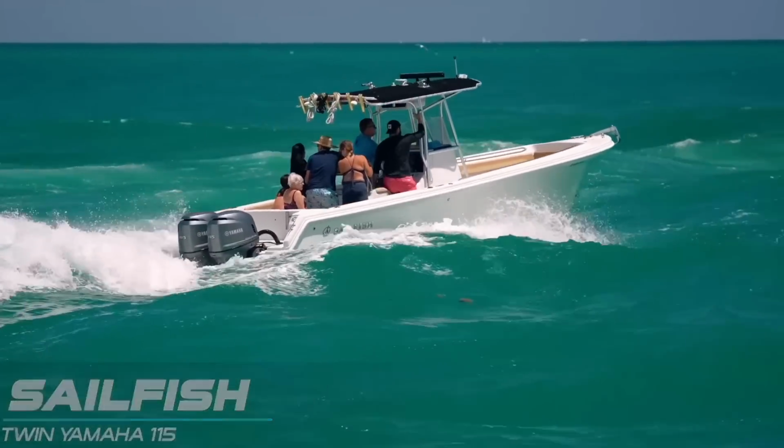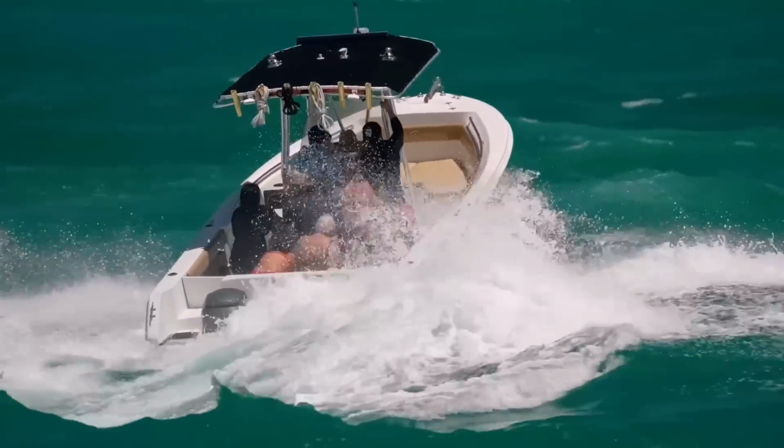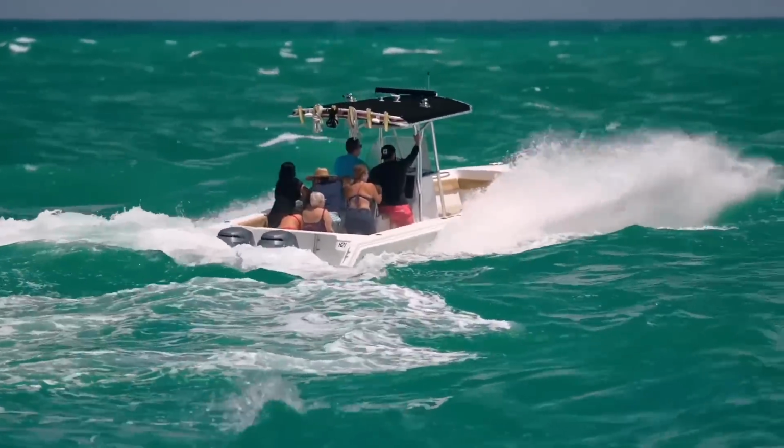I can't tell if it's just not fully locked or maybe it's a lift and lock latch and it's a little loose. And here we go again. It comes right back down. I'm not sure that they locked it before they came out. This crew's taking a pounding as they work their way out of the inlet. It is a rough day.